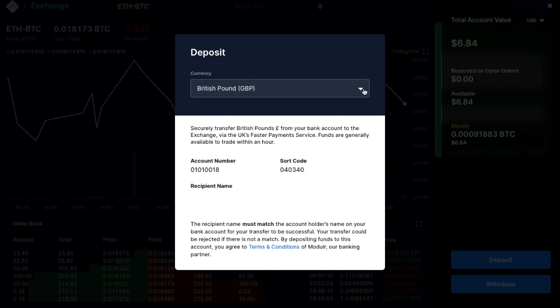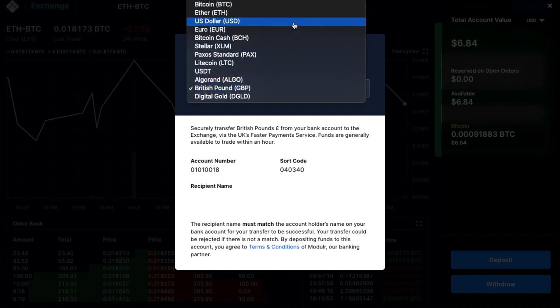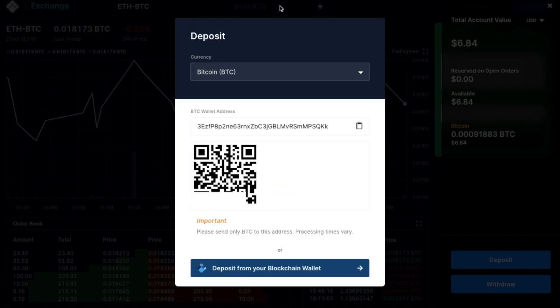However, if you already have crypto in a blockchain.com wallet, you may want to transfer it across for trading. So you may have Bitcoin in your blockchain.com wallet. What we're going to do is select that. Then you can deposit from your blockchain wallet.